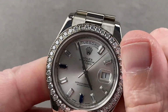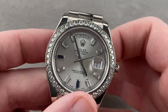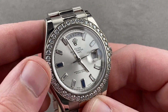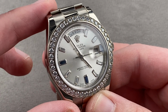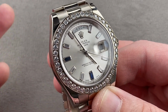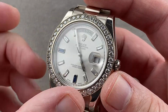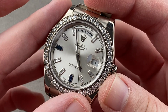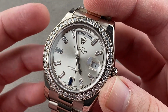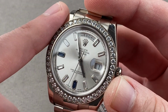Flip the watch over and you can see it has a solid case back, but underneath that solid white gold case back, you get a Rolex manufactured caliber 3156, a movement only ever used in the Day-Date II. It has a larger day and date wheel, as well as the Rolex Paraflex shock protection system that's made in-house. It's a bidirectional automatic winder with a 48-hour power reserve, a 28,800 vibration per hour beat rate, stop seconds, double quick set, pivoting on 31 jewels.